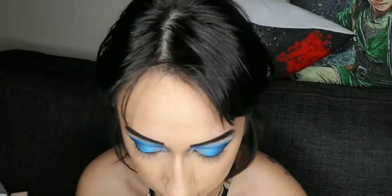I'm still struggling a bit on what eyelashes I should pick out. I asked a friend, if she doesn't get back to me, I'll just pick any random one.